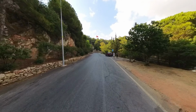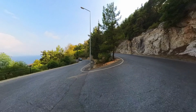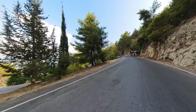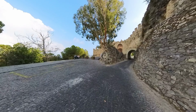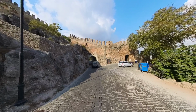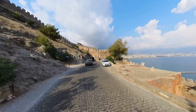Alanya Castle is a medieval fortress located in the southern part of Turkey. It's perched on a rocky peninsula overlooking the Mediterranean Sea, making it a strategic stronghold throughout history. The castle's construction dates back to the 13th century, during the Seljuk Sultanate of Rum. It was later expanded and reinforced by the Ottoman Empire in the 15th and 16th centuries.